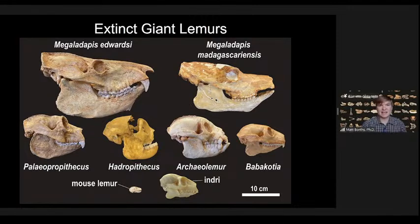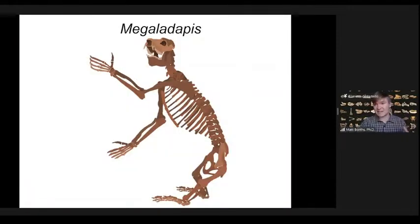The skulls of things like Megaladapis at the top. This is an animal that would have had a skull the size of a gorilla. And so this is a giant lemur that lived alongside things like Archaeolemur, which is sometimes called the monkey lemur. It's basically like a golden retriever-sized lemur that lived in Madagascar. So this is the skeleton of Megaladapis, which is an animal that lived in Madagascar and only went extinct a couple of hundred years ago.